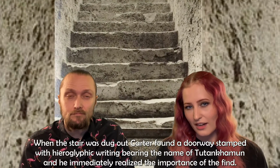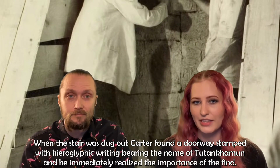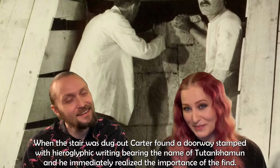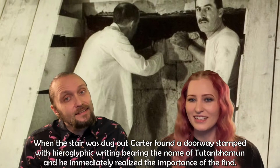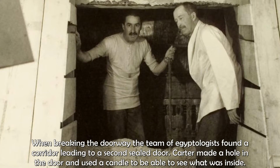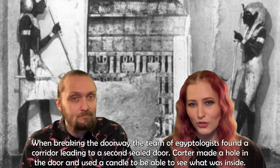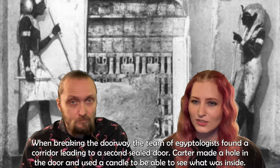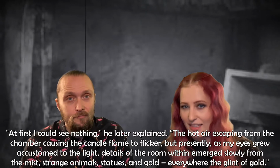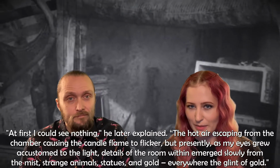When the stair was dug out, Carter found a doorway stamped with hieroglyphic writing bearing the name of Tutankhamun. And he immediately realized the importance of the find. When breaking the doorway, the team of Egyptologists found a corridor leading to a second sealed door. Carter made a hole in the door and used a candle to be able to see what was inside. "At first I could see nothing," he later explained, the hot air escaping from the chamber causing the candle flame to flicker.